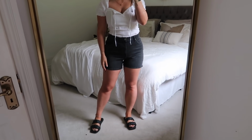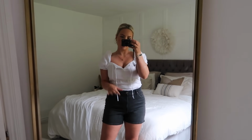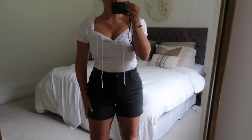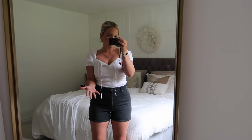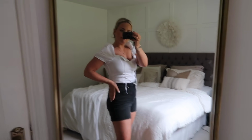And lastly is this little outfit. These are possibly my favorite shorts I've ever owned. The length is perfect. I would have a bigger butt and thighs. Yeah, I love the stretch in them. I think they're a mom jean, mom or boyfriend, I don't know, but they're high-waisted and they do the job.